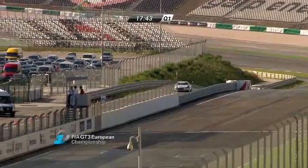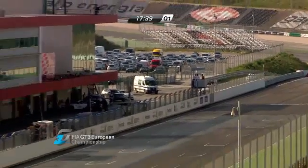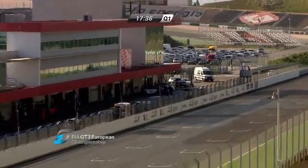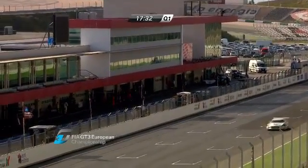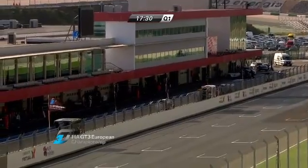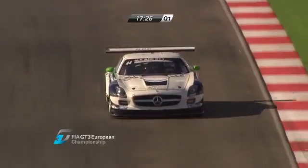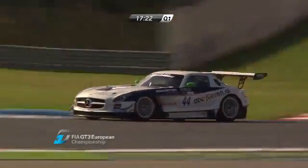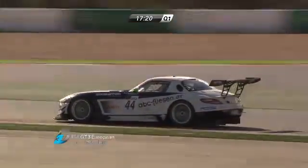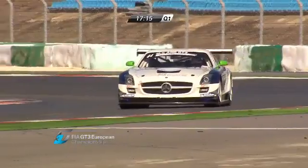But what is interesting, John, is the real cross-section of machinery, and, of course, particularly the Mercedes SLS AMG GT3 car. A lot of those, 7 of them in fact, entered into the race this weekend, and fabulous to see it part of the GT3 series. Yes, indeed, and great to have Mercedes-Benz as a manufacturer. Of course, these are not factory cars, they're privately entered cars, but to see this car, an expensive road car that has now been adapted to GT3, 7 of them here.